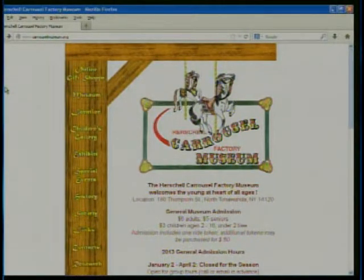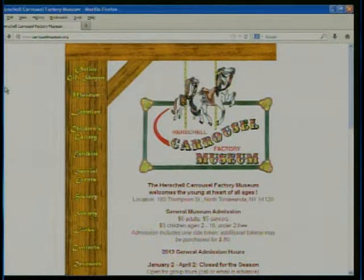Great, great. So what is there to do? I mean, obviously it's a carousel museum that used to be a factory. Going on the carousel is probably a fun thing to do, but what ages would that be appropriate for? Who comes to the Carousel Museum?